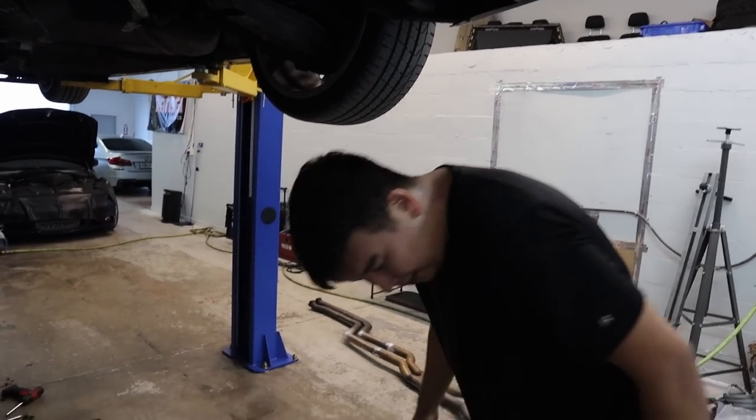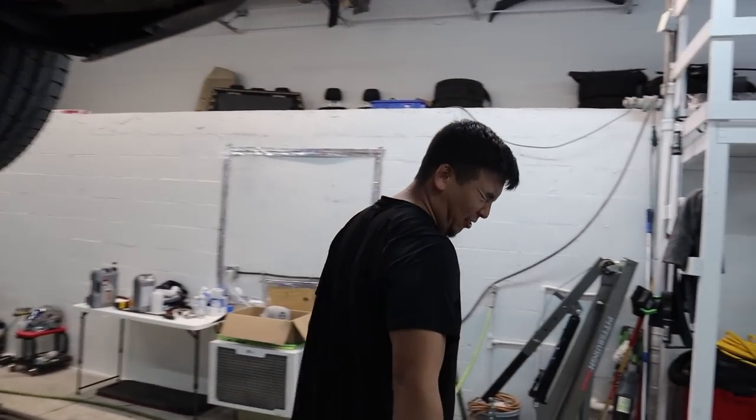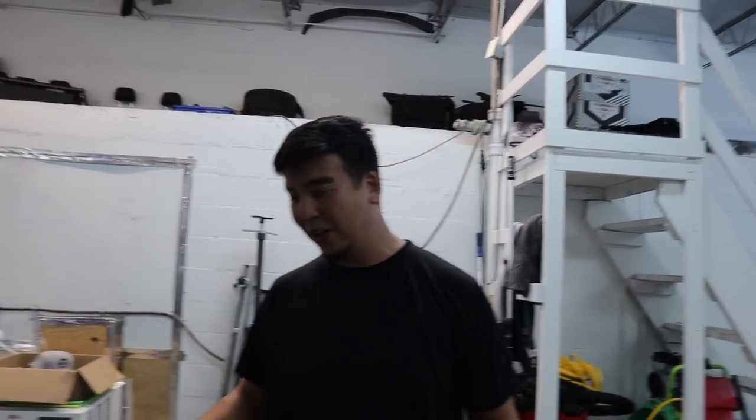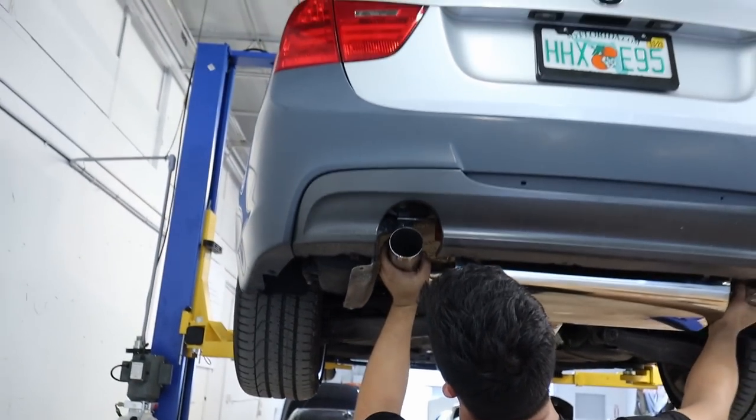By the way, if you have a 335, you don't have to do any of this crap. It just bolts right on. You don't have to do that with a 335. This is only for 328 wagons if you have an N54 swap. That's how it's gonna fit.